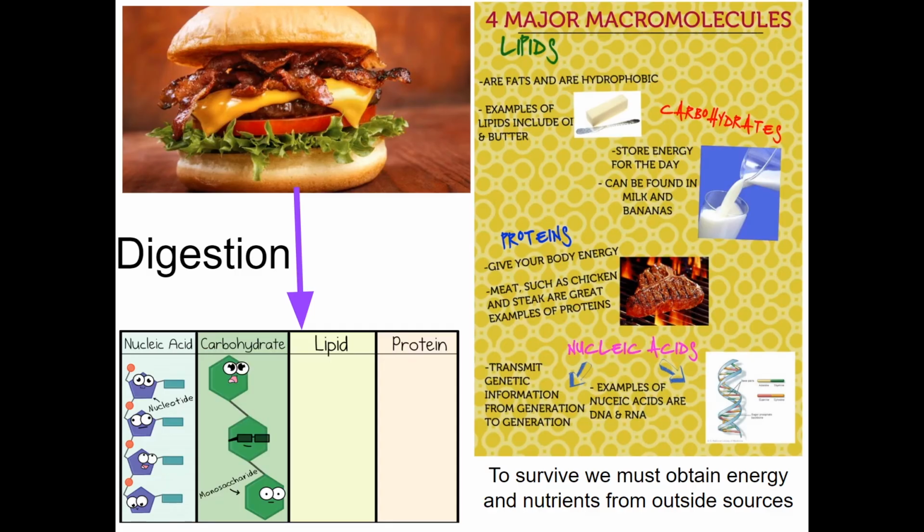Mechanical digestion is the physical breakdown of materials into smaller pieces, while chemical digestion breaks down the chemical bonds of the nutrient source to make it more useful at the cellular level.